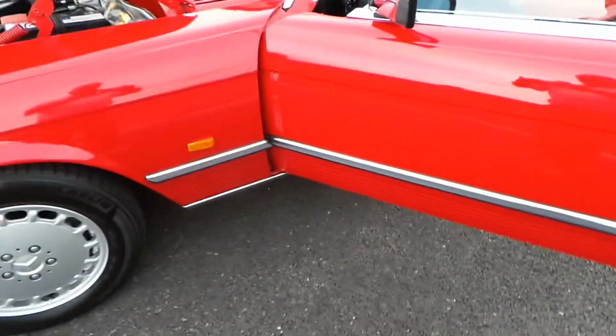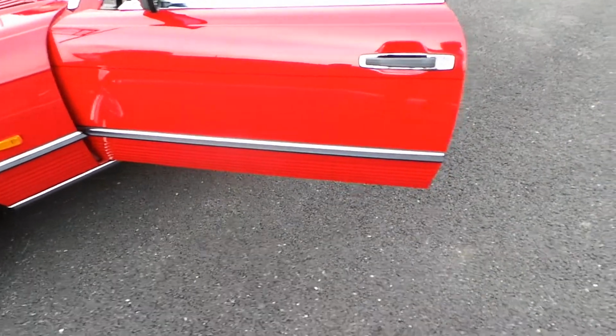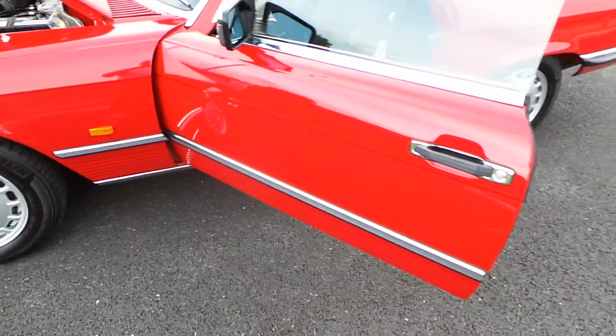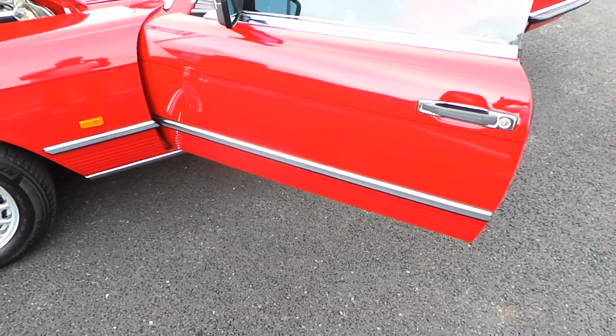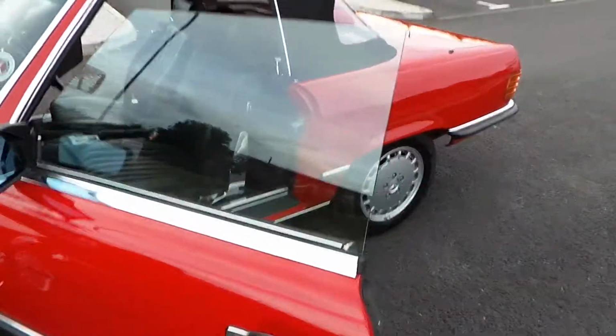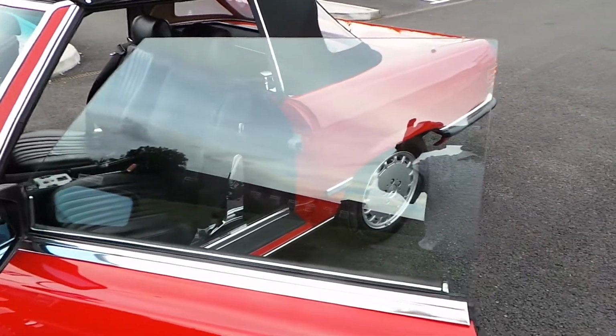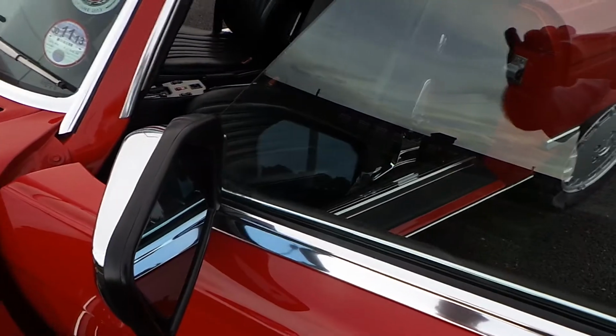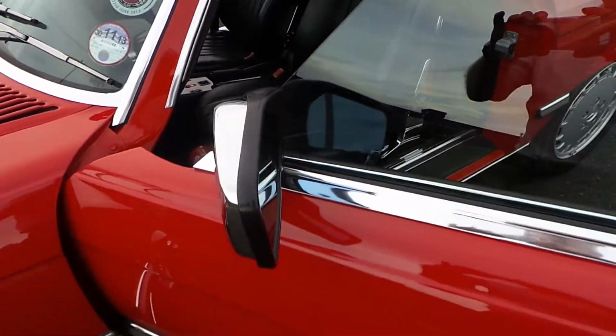All the side mouldings and doors need to be good and parallel. They always give a beady eye down the side to make sure that the side mouldings do line up. And likewise, glass needs to have no marks or scratches, and it has to be Mercedes glass. They look for the Mercedes markings in each corner of the glass to make sure that it is original equipment.